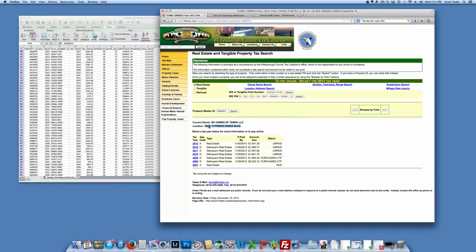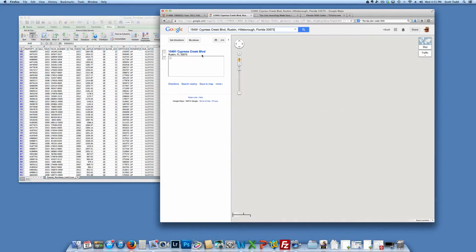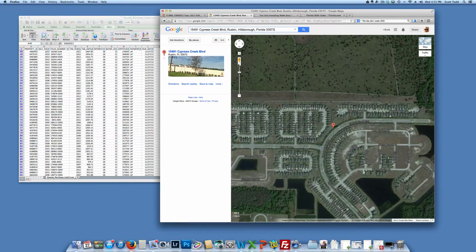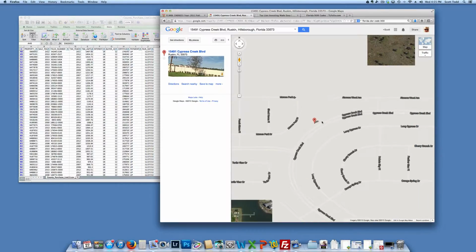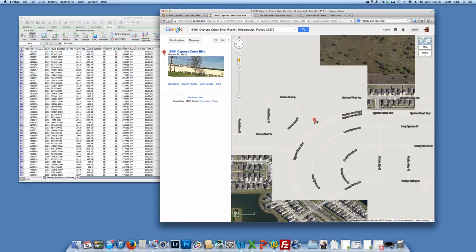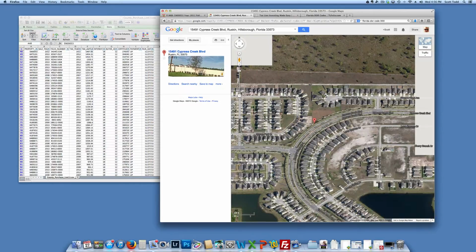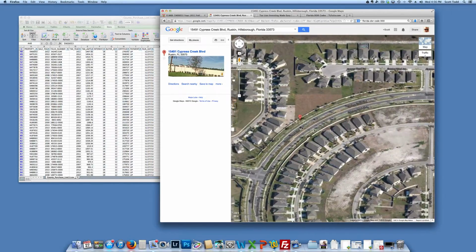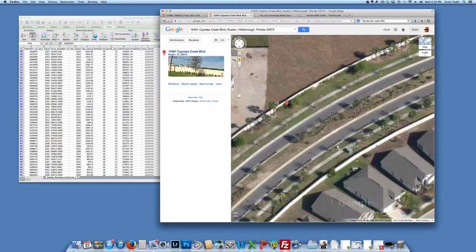And so then what I do is I come over here and right click, and I do a Google search, and I tend to go to Google Maps, and this is in Hillsborough County. I can zoom in here, and I can see that this property looks like it's basically common area, which means that it's in a community, like a master plan community. If you zoom in really good, you can see that it looks like this sidewalk area. There's this fence here, and it looks like it's this common area here.